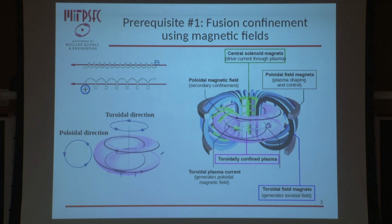They took these field lines and wrapped them around into a donut, as you can see here. And then they added a poloidal twist, the short way around the donut, to make these field lines helical. On the right, the cartoon shows a magnet system that can be used to create this configuration to confine a plasma. I'm not going to go into the details. Here's one of the magnet systems going around. They're all in different colors.